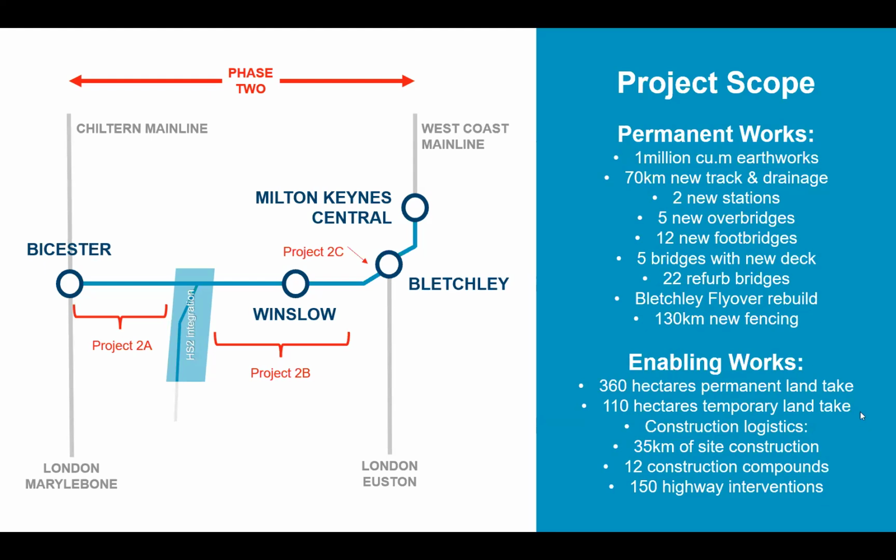In terms of the works, the permanent works consisted of about 1 million cubic metres of earthworks, almost 70 kilometres of track and drainage. There were also 2 new stations and a lot of bridge work as well, with 5 new overbridges, footbridges, and refurbishment of a number of existing bridges as well. There's also the rebuild of the Bletchley flyover and 130 kilometres of new fencing.